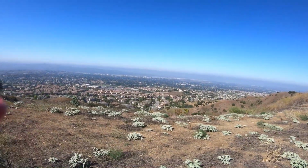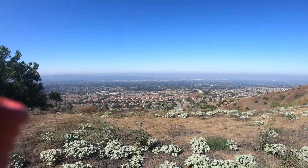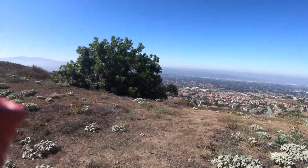There's the city of Yorba down below. Looks like, I think that could be the high school there, football stadium. Maybe Yorba High School.